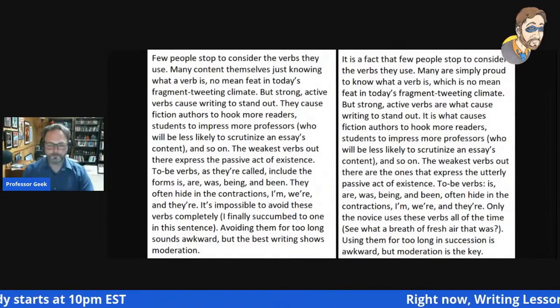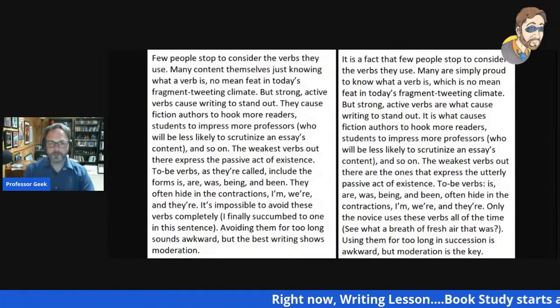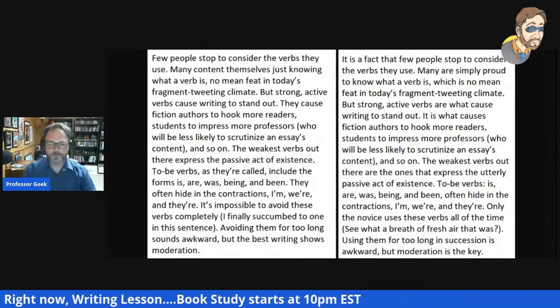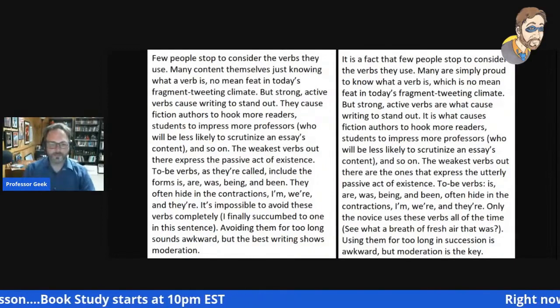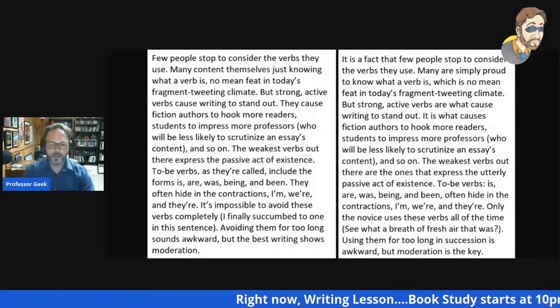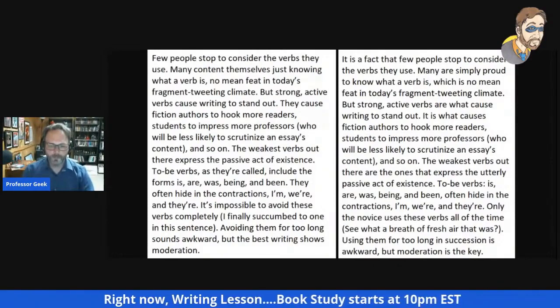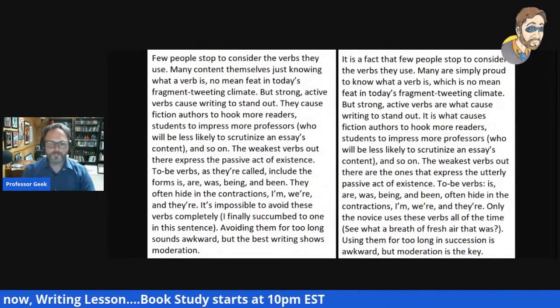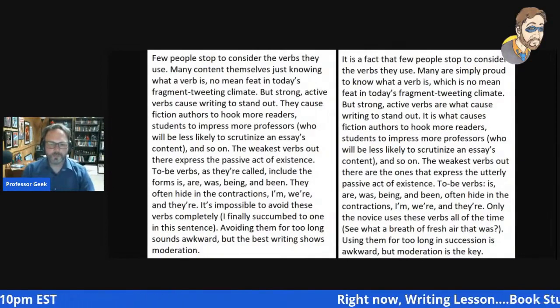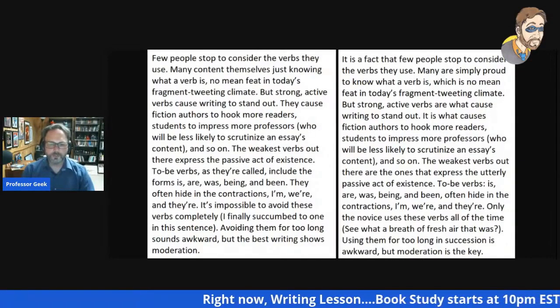And it's the same sentence, same paragraph, exact same content. Few people stop to consider the verbs they use. Many content themselves. So now few people stop. Stop is a good active verb, even though it's a stop. It's still a halt in action. There's a movement to it, or a halting movement. Few people stop to consider the verbs they use. Many content themselves just knowing what a verb is. No mean feat in today's fragment tweeting climate.